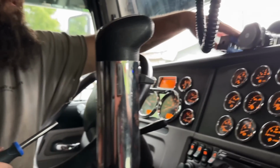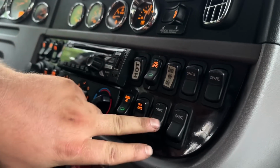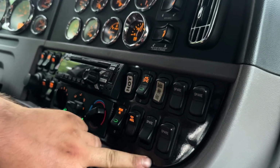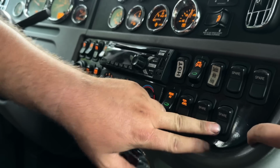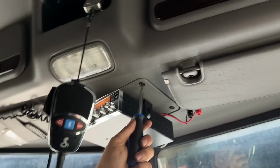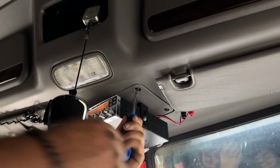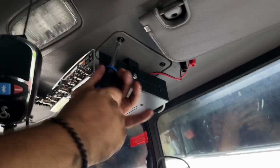Yeah, right here. You can run to one of these four switches right here. Oh, yeah, we got spare switches. You got to take this thing out and turn that up. Yep. So we should be able to run a wire right down through the dash up into there. And then, like Brax said, we got spare switches here to keep the power on. Alright, let's see if this is gonna work. Oh, yep.